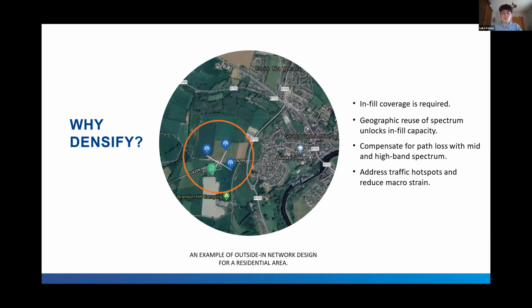Infill coverage is required in rural areas, and in fact in both rural and urban areas. In rural areas, it's been fulfilled by the deployment of new sites with low band spectrum. In the US, for example, we've seen T-Mobile deploy the 600 megahertz band quite extensively. And here in Europe, the 700 megahertz band will be the primary medium for low band coverage. In Germany, Vodafone is testing dynamic spectrum sharing between the 700 megahertz and 800 megahertz bands.